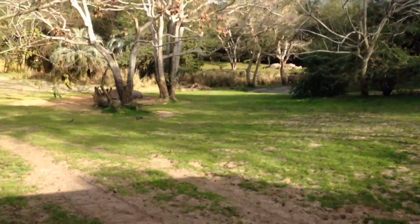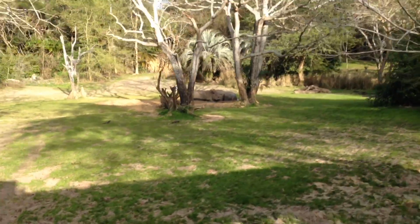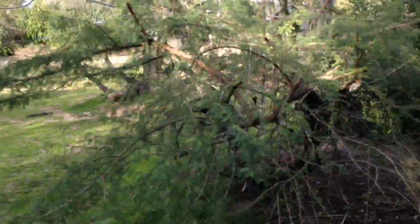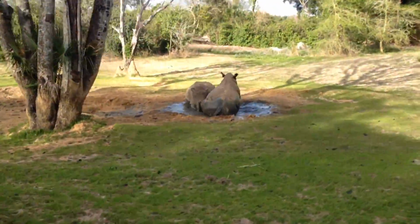Too many rhinos. We're going to go right next to them. That horn is made of keratin. Keratin is the same material as fingernails. They're going to be right next to us. There's Mom. Look, it's also very valuable. That's why they're targeted by poachers.